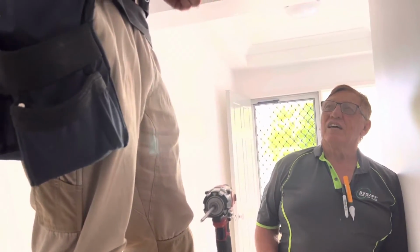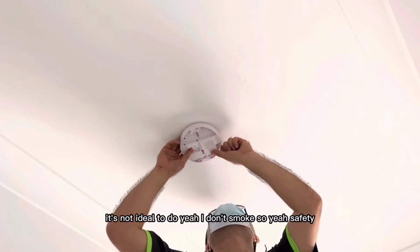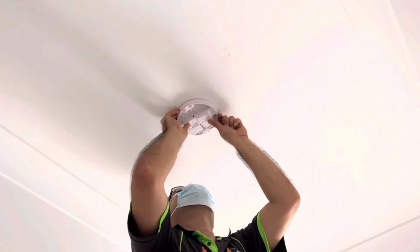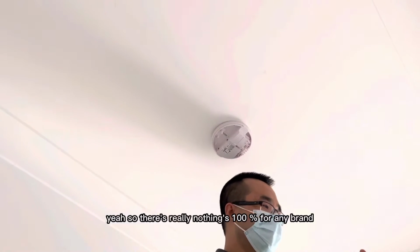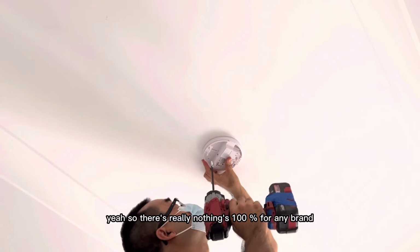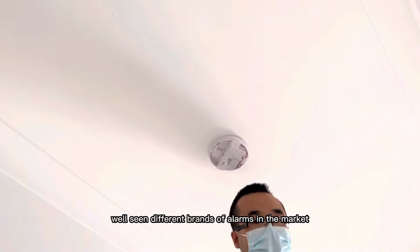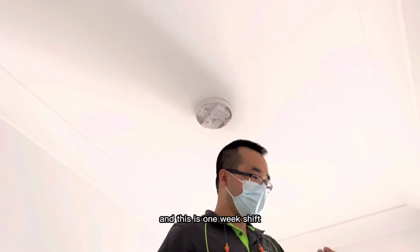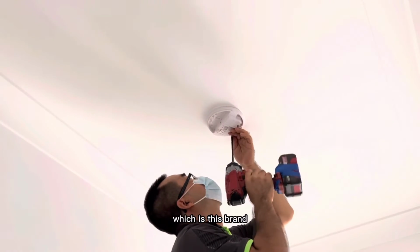Less than 1%. But the one Michael just mentioned, the callback, was really interesting because they smoke inside. It's not ideal. And I don't smoke, so safety. Mark's a perfectionist. Yeah, that's right. There's really nothing that's 100% for any brand. We have seen different brands in the market, and this is the one we chose. And I know my friend from the fire department chooses this brand too.